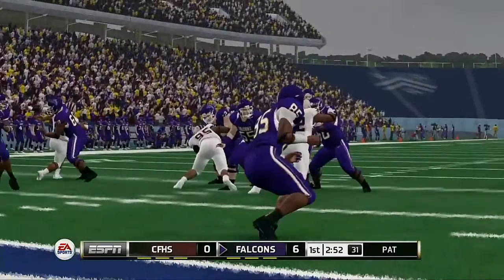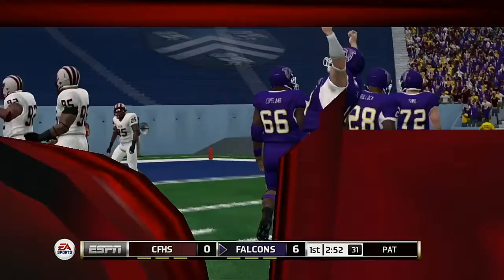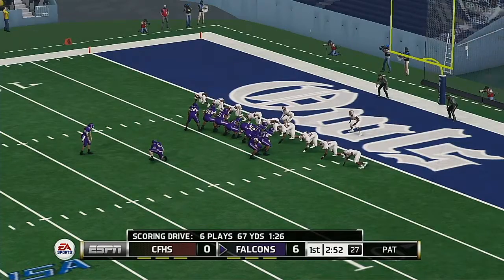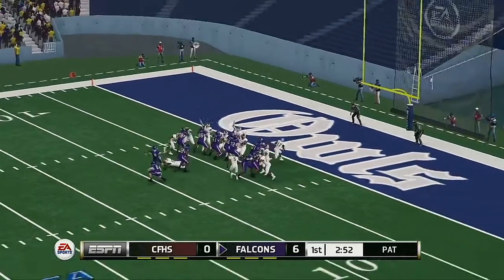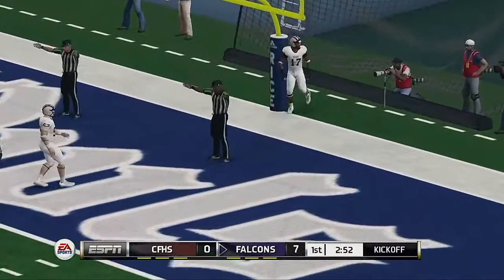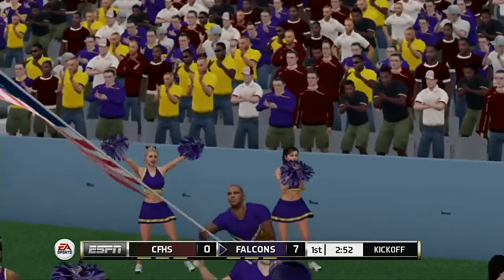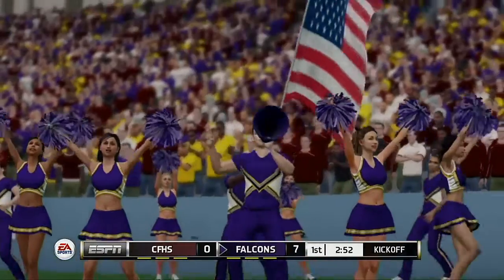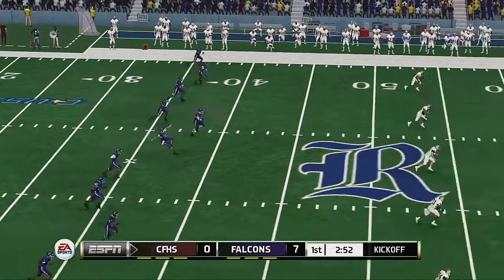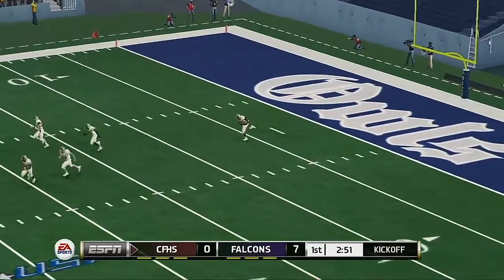Job inside the red zone of mixing up the play calling. That touchdown obviously fooled the defense. He splits the uprights with the extra point. A six-play, 70-yard drive, and a touchdown as a result. Brad, that's one of those drives that can just tear your heart out. It can really demoralize a defense when they drive the ball down the field, and a lot of the yards came on the ground. So our score, 7-0.